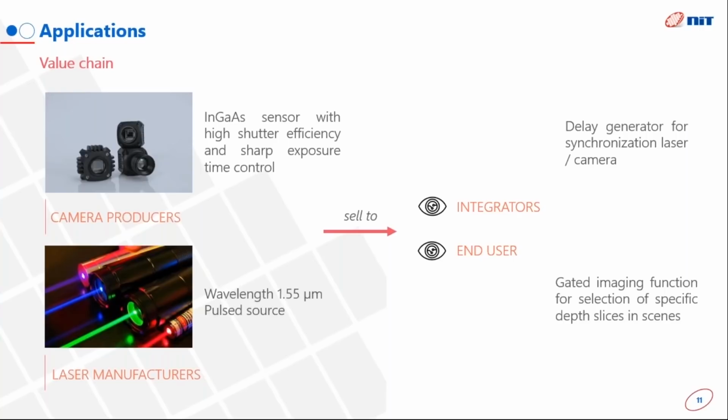So I leave the word to Nicolas Baron to talk about some applications around this system. Okay, so thank you, Yang, for this explanation about the gating imaging principle.